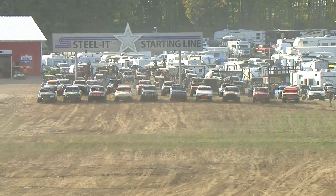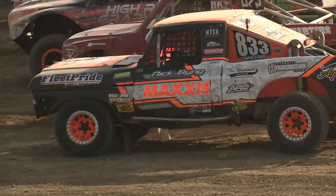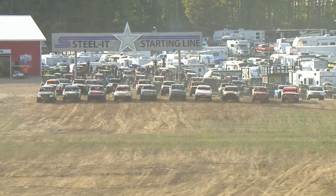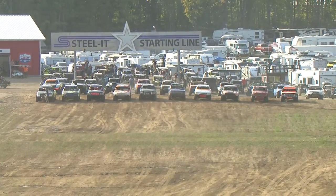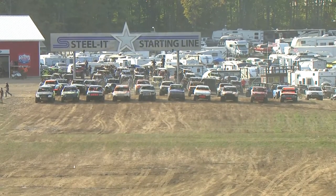Like I said earlier, these are the big bad boys of the Sportsman Division. You just see how many trucks are on that starting line. There's Nick Bing in the 833, going through some ups and downs this season. He wants to capitalize here at the Big House. He gets to start all the way outside of that front row, and you look all the way to the inside. Trey Boshaw, that's a guy that's capable of running up front, as well as Aaron Holiday right next to him.